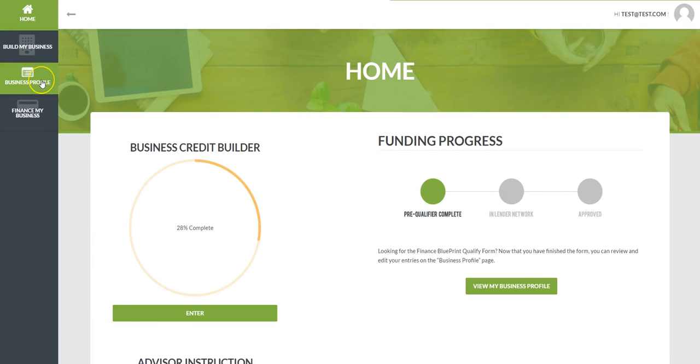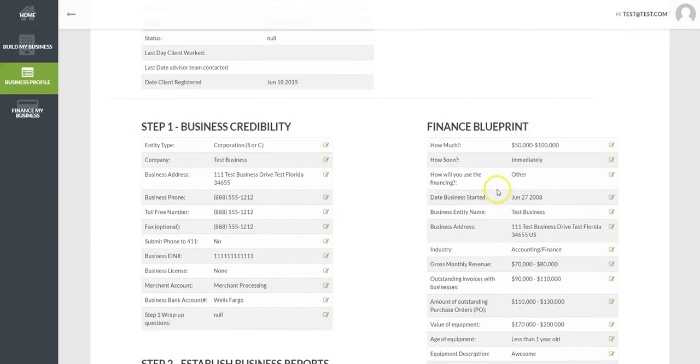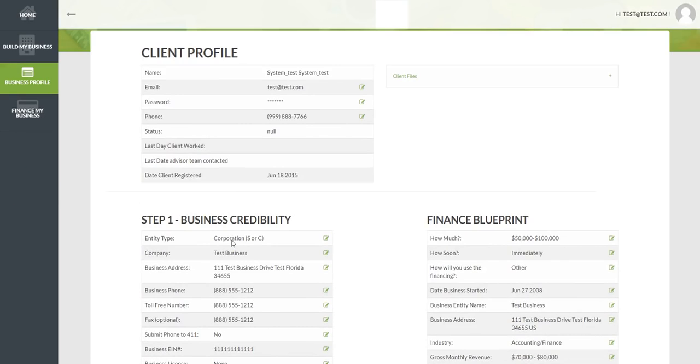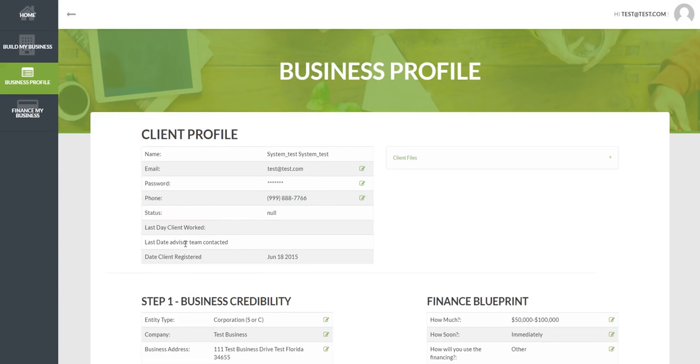You can even access your business profile, which will give you information about everything you've entered into the system in real time and even give you the ability to change that information. So this way you can see all the information you've entered, and if anything changes, you have the ability to edit that information on your finance blueprint, which determines your qualification for financing, and everything you've entered in each step of the Finance Suite. In the business profile section, you're even able to access and track what accounts you've applied for, if you got approved, how much you got approved, all the information that's pertinent that you're going to want to know as you navigate through the business credit building process.